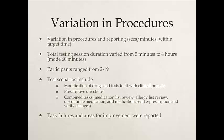Where you start understanding there has to be a lot of variation in what they did is when you start looking at things like test duration. Some groups reported the entire test time took only 5 minutes. Others reported up to 4 hours. This suggests that there's a lot of variation in what they're actually doing when they go in to do these kinds of tests. The number of participants ranged in many studies from as few as 2 to as many as 19, and who those participants were varied.